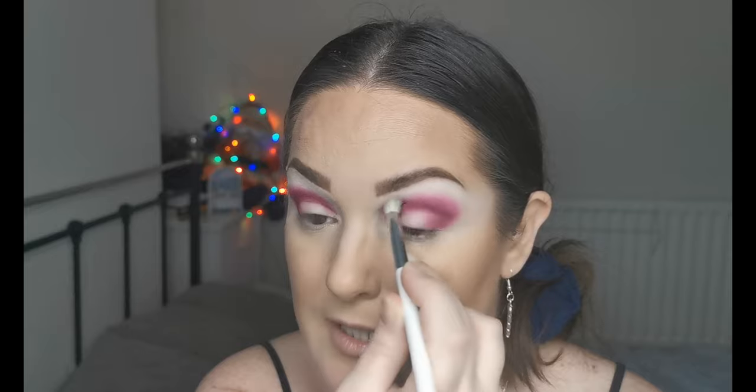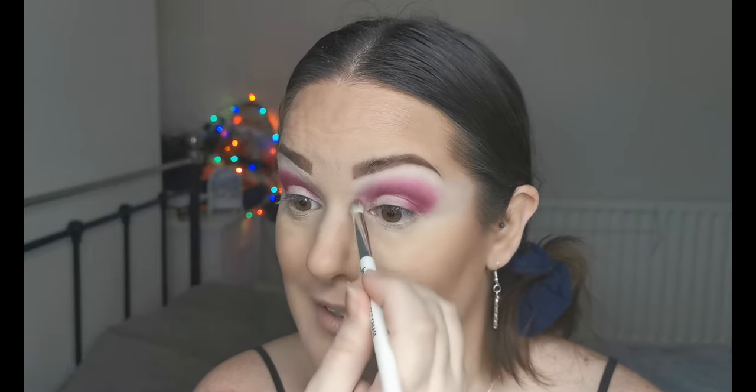Now, this one I am just going to be gently taking around the edge here of Boss, just to blend out those edges a bit. This is beautiful. I'm only taking a tiny bit because having worked with the Colour Splash palette, I am aware of how pigmented the shadows are, so I am going very carefully around the edge here.